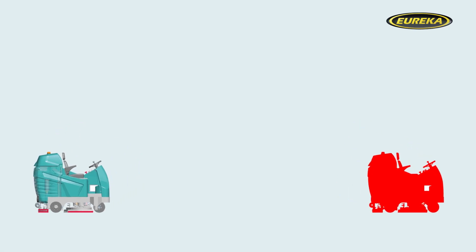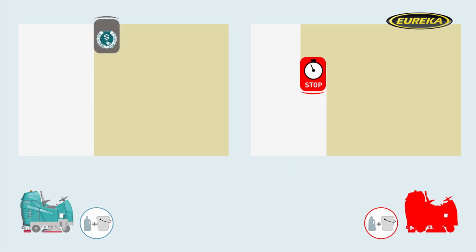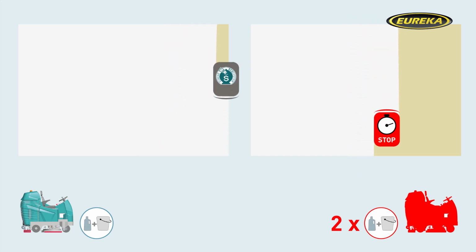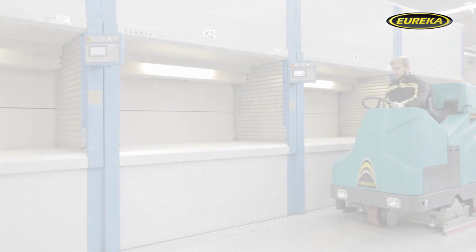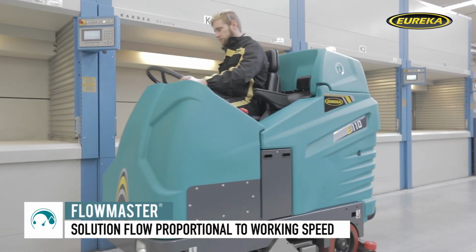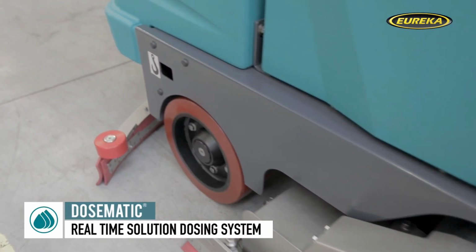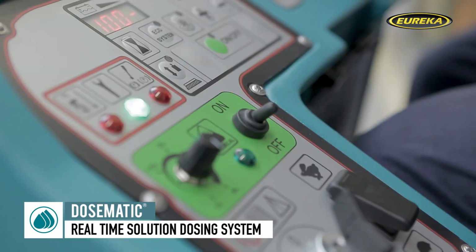With ecosystem, this machine is up to 5 times more efficient than traditional machines, and its 220-litre clean water tank is comparable to that of floor scrubber dryers with a capacity of at least 660 litres. FlowMASTER ensures that solution dispensing is proportional to the forward speed, while the DoseMatic system allows to adjust in real time the concentration of detergent in the flow of cleaning solution.